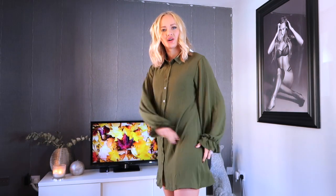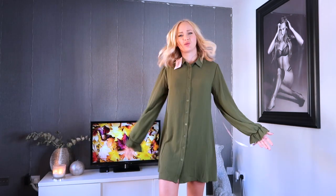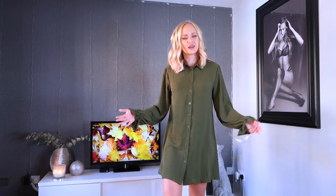It's not like one of those shirt dresses that has like the long slit here so that you can't actually wear them with anything underneath. So yeah, I think it's really cute actually. Let me know what you guys think. I don't know if this is a keeper for me or not.